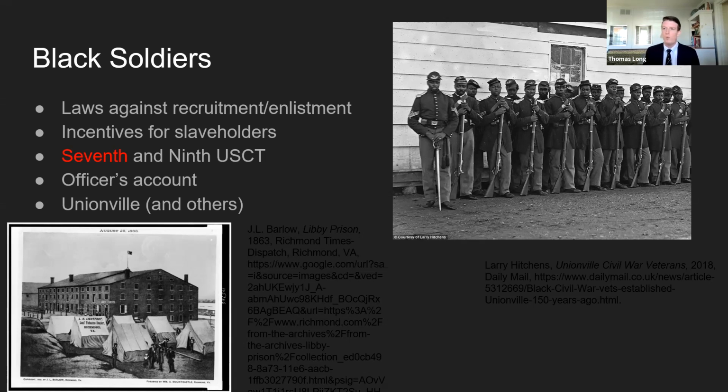So this actually became widely popular in Talbot County. The county became a huge embarkation point across the bay for African Americans to go over and train in Baltimore. So yeah, this was a pretty big shift. There were two main regiments that African American soldiers served from in the county, the 7th and the 9th United States Colored Troops. Mainly the 7th was what I studied for this.